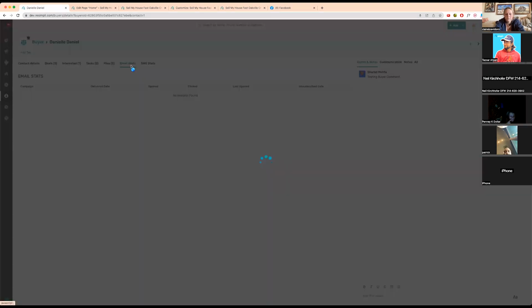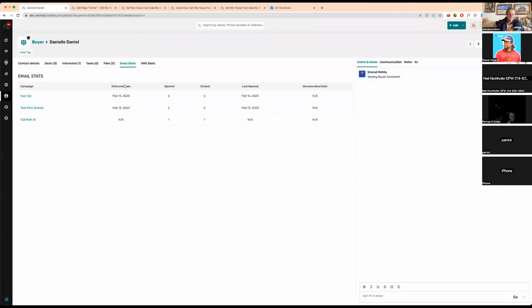I didn't go over this, but you'll have this additional option of email stats for every single person that you're sending bulk email to. And then you can track for each person also how many emails you've sent to that person, when was it delivered, how many times they opened it, clicked on it, when was the last time they opened, and if they then unsubscribed out. So if this information is important to you, then I would definitely upgrade.